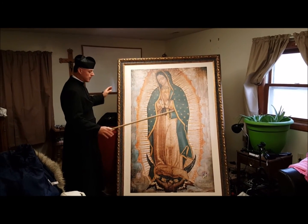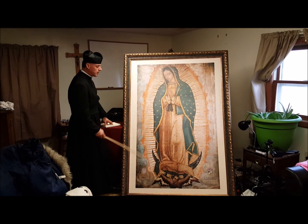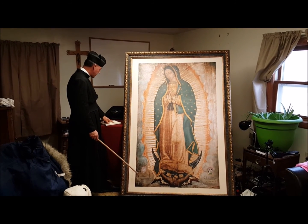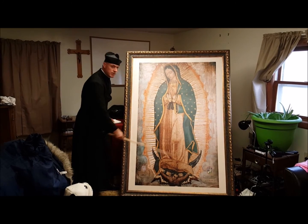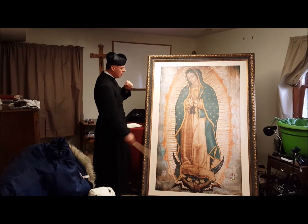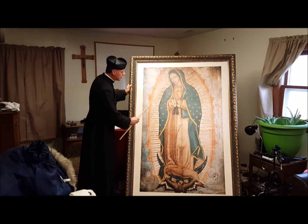But without going into the long story, there's several miracles, 10 miracles I want to just cover in this short catechism, okay? First, this image, they've already put it through laser with NASA. They put it through CAT scan and all these scans and all these radars and ultra lights and red lights. And there's no sketching underneath.